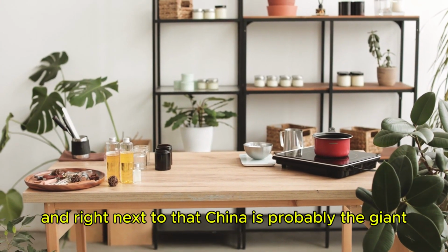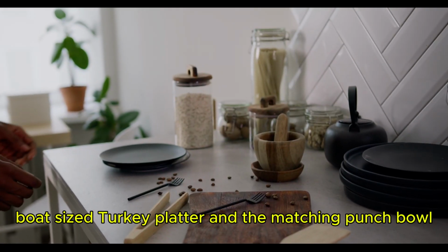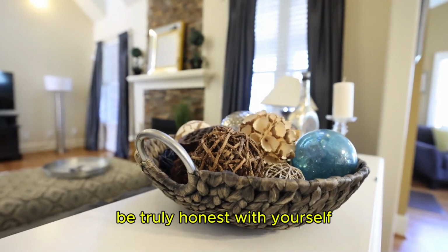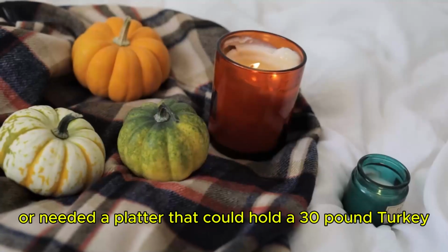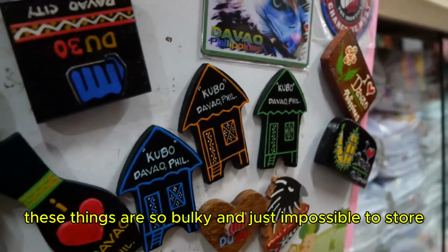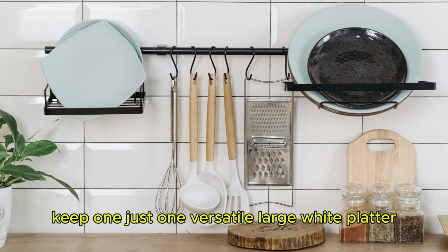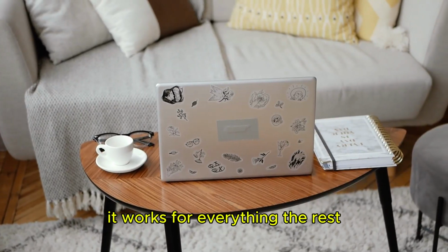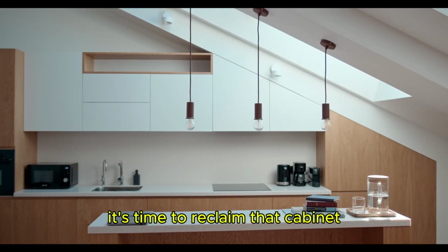And right next to that china is probably the giant boat-sized turkey platter and the matching punch bowl. Be truly honest with yourself. When was the last time you hosted a party that required a punch bowl? Or needed a platter that could hold a 30-pound turkey? These things are so bulky and just impossible to store. My advice? Keep one, just one, versatile, large white platter. It works for everything. The rest? They are just space hogs. It's time to reclaim that cabinet.